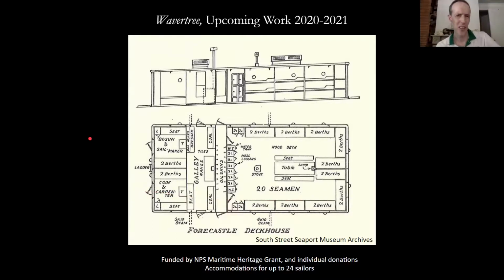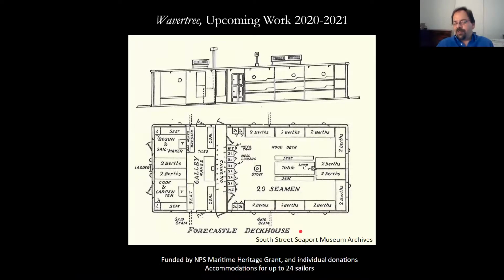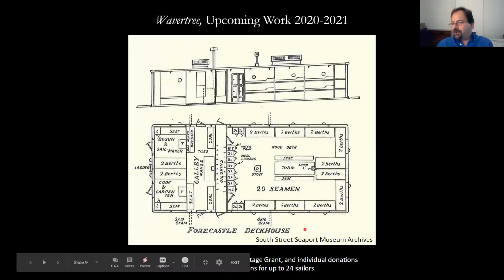Did I hear you call this a Liverpool house? Actually, that's probably the wrong term. Liverpool houses are a little larger. A forecastle or a forecastle house is probably the right way to describe it.